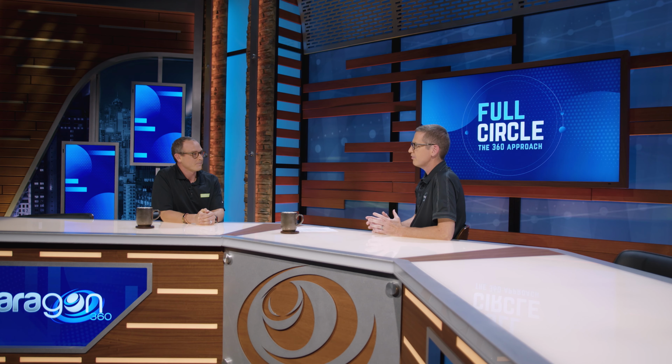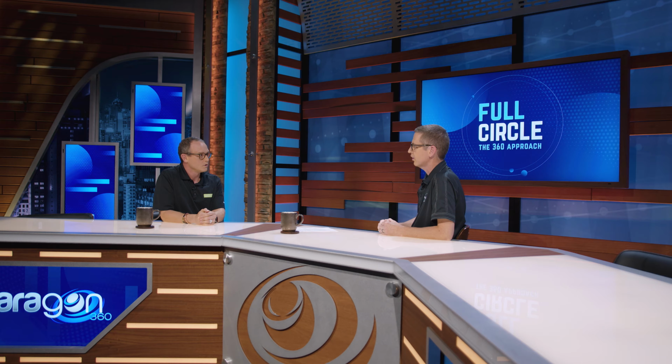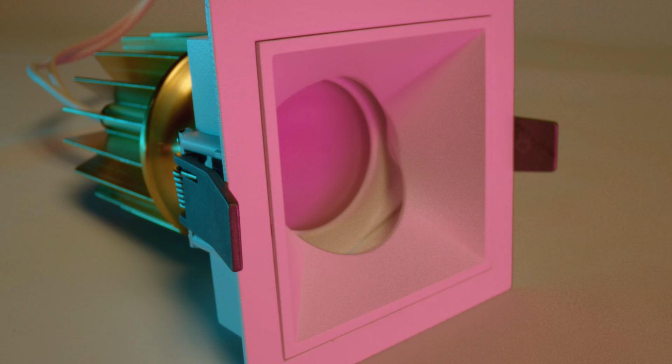So the REVI system, there's a handful of pieces and parts, the major components. Walk us through what those are. Sure, so the REVI system consists of 3 major components, and that's the power supply, the lights, maybe my favorite, and then control. Gotcha, and so the power supply, just kind of point these features out to us first.